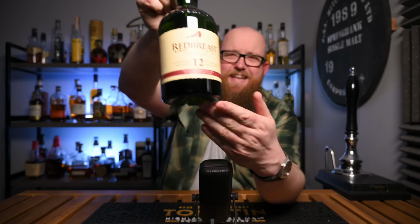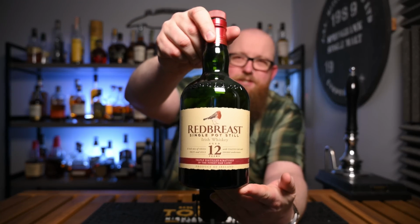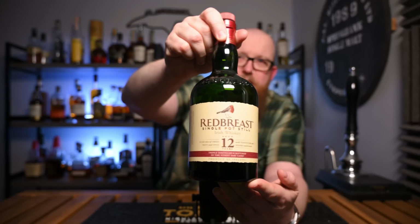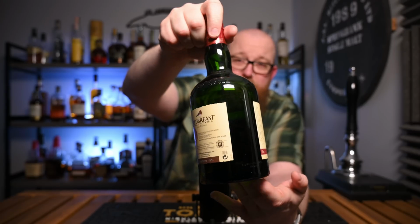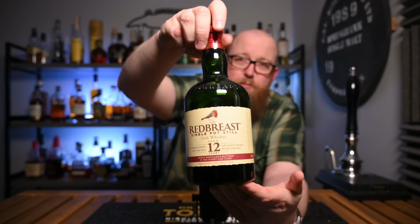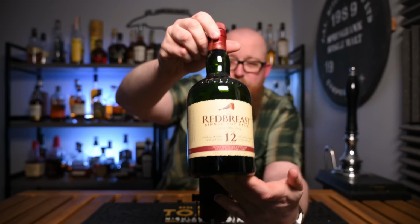So let's get into it. A quick visual on the bottle. It is a lovely looking thing. Deep, rich, green glass, nice, bright labelling, and it's pretty heavy as well. It makes for a proper kind of robust bottle of whiskey. It is just a nice looking thing.